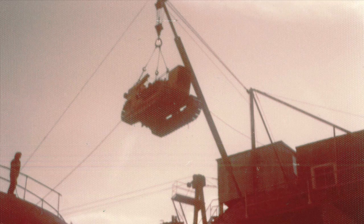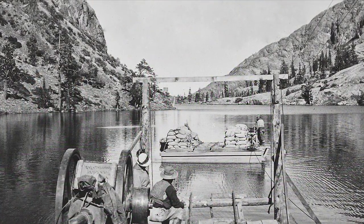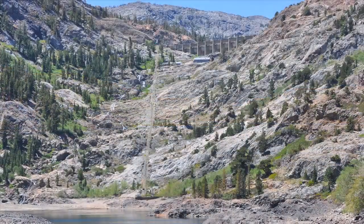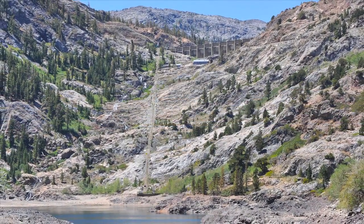You unloaded everything at Agnew and you put it on a barge and you boated across Agnew and unloaded it onto a car and back up to Jim Lake. If you went to Jim Lake, you had to unload it twice.